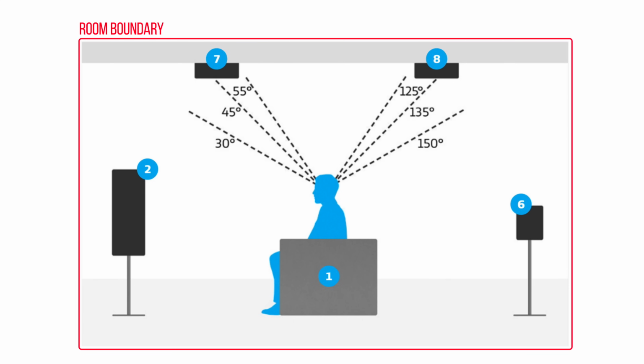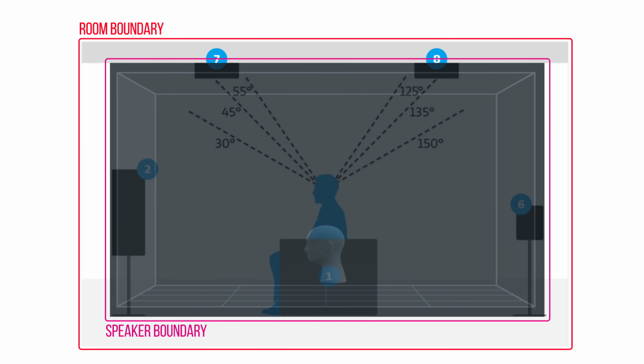This, however, is not the room boundary. This is the speaker boundary. If we overlay the two, we can see that the speaker boundary is smaller than the room boundary. But this is still not 100% correct.